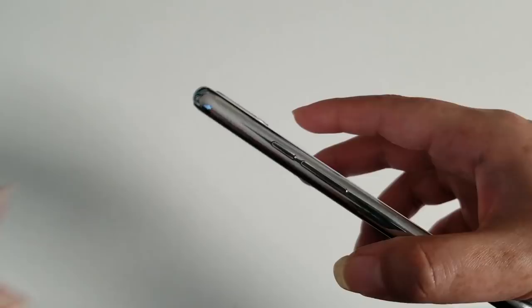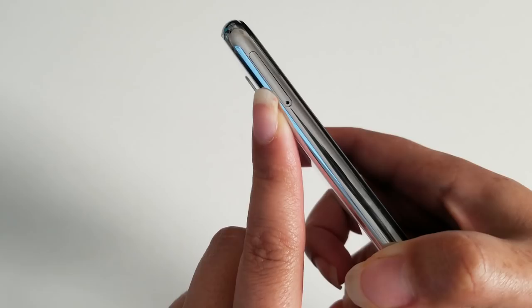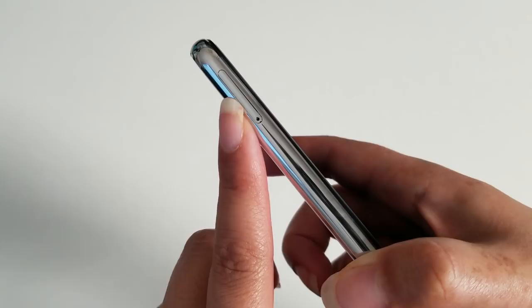So on this side of the phone, we have the volume rocker and the power button. And here on the left hand side, we have a dual SIM card tray, which can take one nano SIM card and one micro SIM card. Or you can have a single SIM card and one micro SD card up to 256 gigabytes.